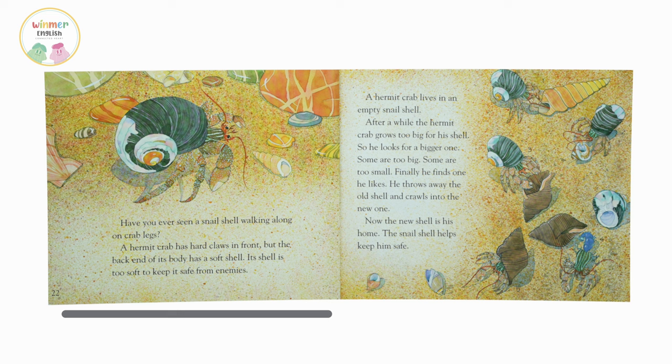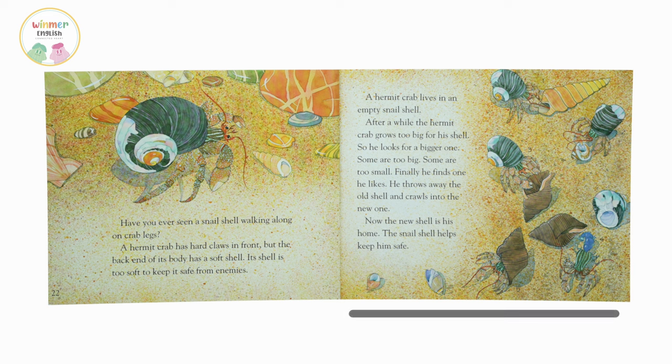Have you ever seen a snail shell walking along on crab legs? A hermit crab has hard claws in front, but the back end of its body has a soft shell. Its shell is too soft to keep it safe from enemies. A hermit crab lives in an empty snail shell. After a while, the hermit crab grows too big for his shell. So, he looks for a bigger one.